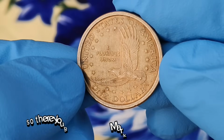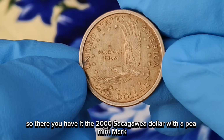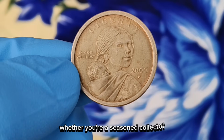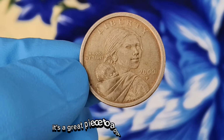So there you have it. The 2000 Sacagawea dollar with a P mint mark is a rare and valuable coin in today's market. Whether you're a seasoned collector or new to the world of coin collecting, it's a great piece to add to your collection.